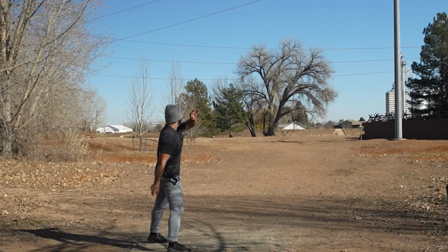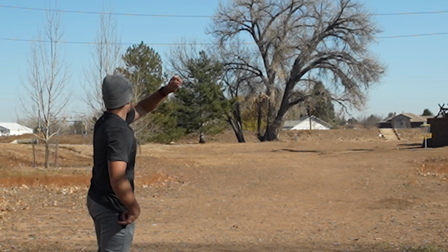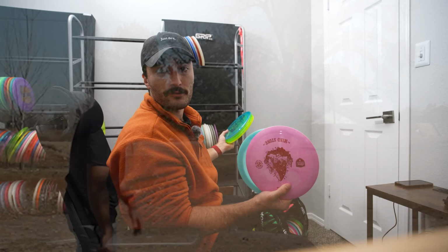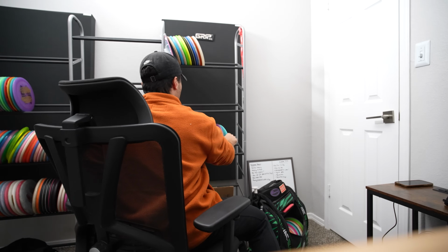I am kind of bagging this DD. I'm loving it. That tree that I hit on that hole in that video, I think it's like 460 feet down the fairway, at least. Maybe closer to 480, I don't know. But I got this guy. These are in my giveaway pile for my Patreon since I do weekly giveaways over there.